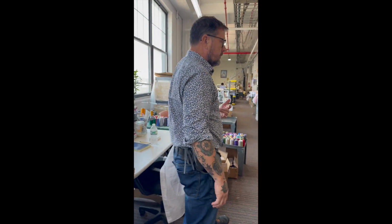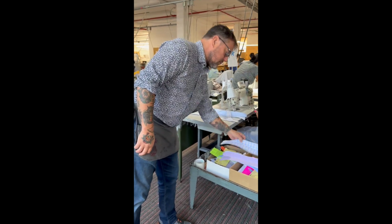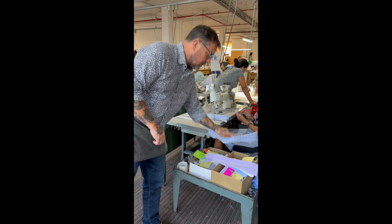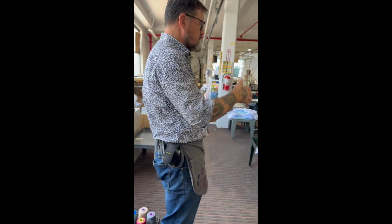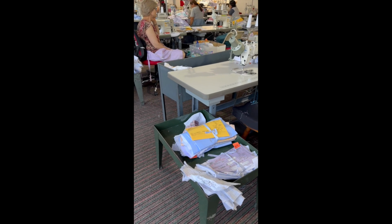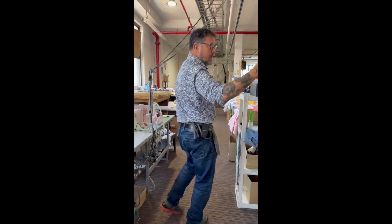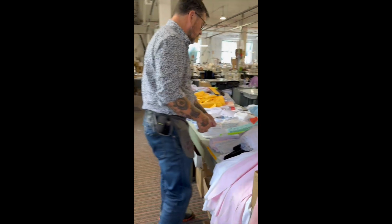So, here's just collars again, just waiting. Once the collars are done being made, they'll then get attached to the bodies when that stage is ready. Here she's probably making unders over here, making fronts. Anyway, the shirts kind of work their way down the line in that Kanban, and like I said, manufacturing capacity. So here's just sleeves.